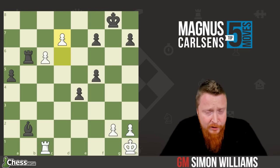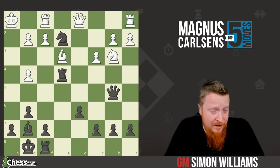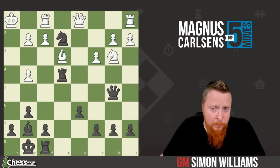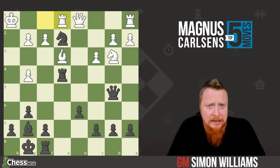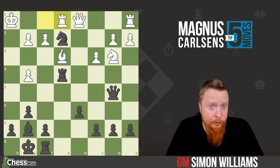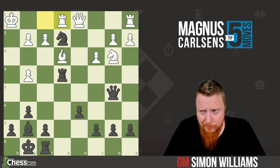On to example number three. Well, this is taken from another game where Magnus was very young against his fellow compatriot Hammer. Magnus with the black pieces, and Hammer now plays rook to e1. What shocking move did Magnus now play to force immediate resignation?